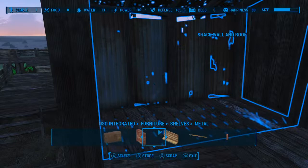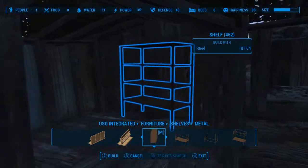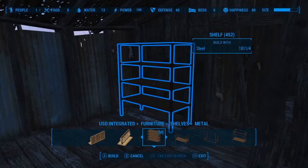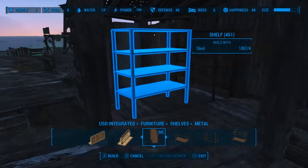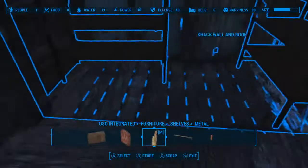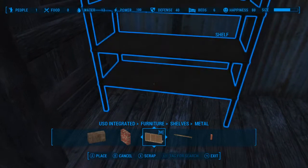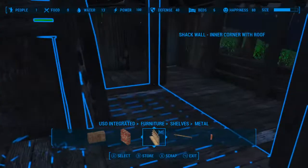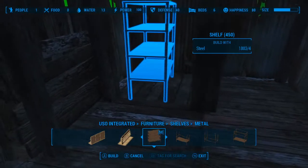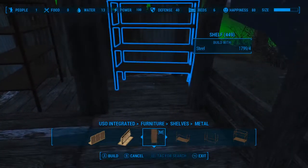This is all going to be storage, so let's... That's too big. That's too big. There we go. Help if we did that, yeah. This one here like this. This one here like this.